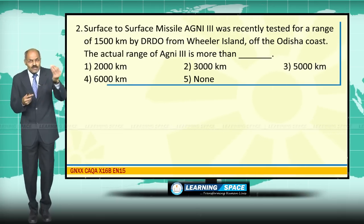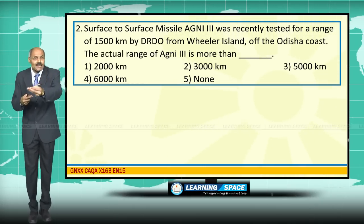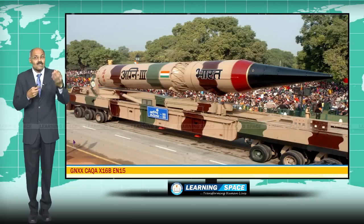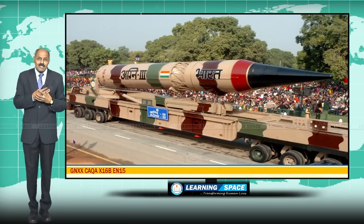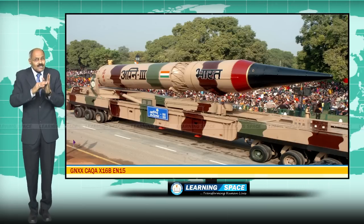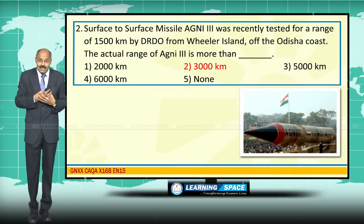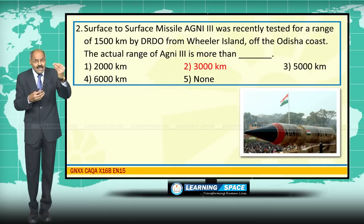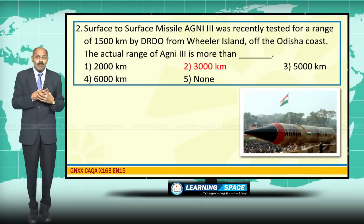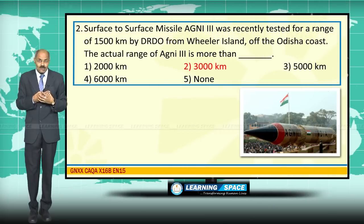Looking to the next one. Surface-to-surface missile Agni-3 was recently tested for a range of 1500 kilometers by DRDO from Wheeler Island off the Odisha coast. What is a surface-to-surface missile? It takes off from ground and hits the target at ground. This Agni-3 was recently test fired for 1500 kilometers range, but the actual range of this Agni-3 missile is more than 3000 kilometers.